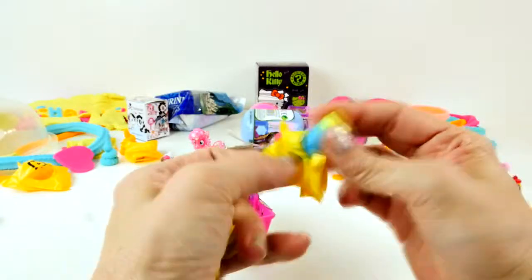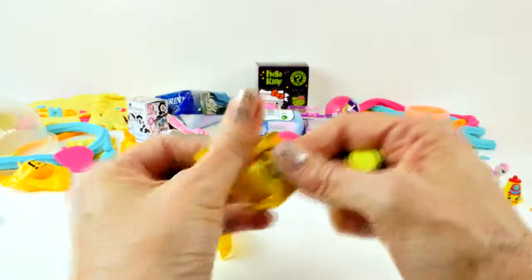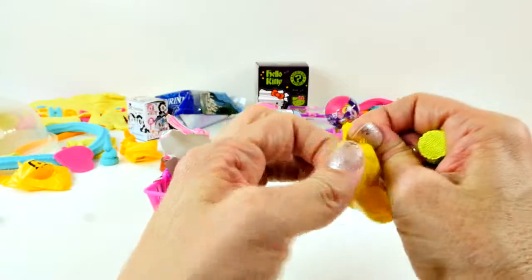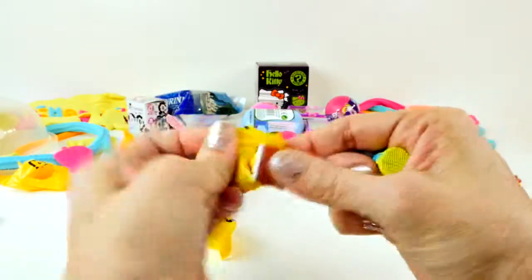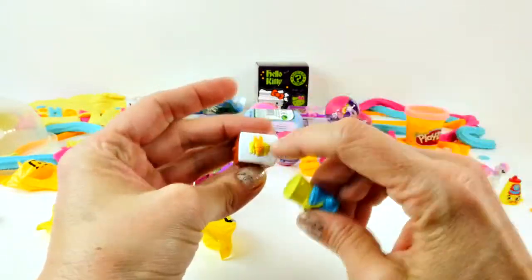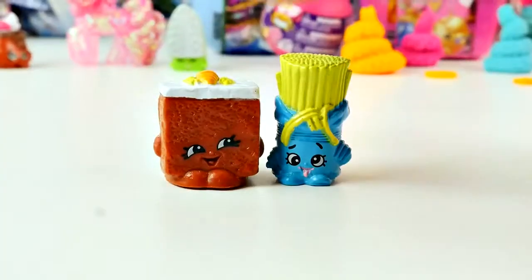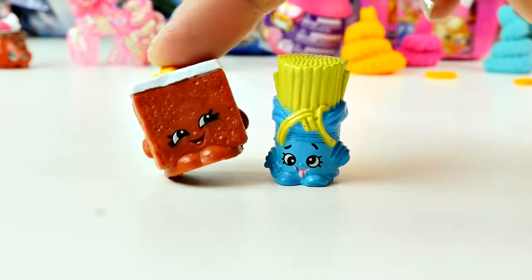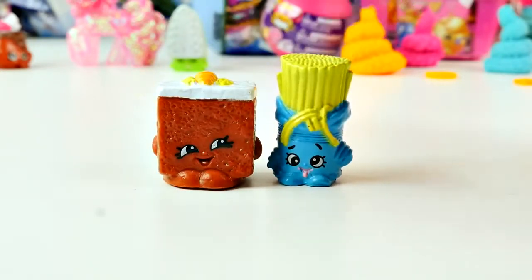Oh, this is the pasta one. Pasta? I'll have to look it up in just a second and see. Oh, this looks cute. That is Carrot Cake, right? What is her name? Okay, I was right. This is Fasta Pasta. And this is Carrie Carrot Cake. So, Carrie Carrot Cake is rare, Fasta Pasta is common.